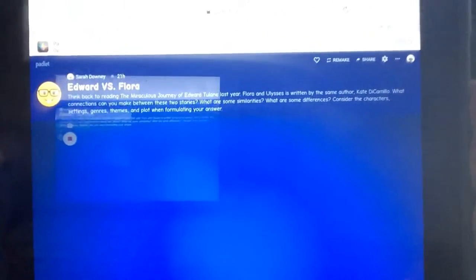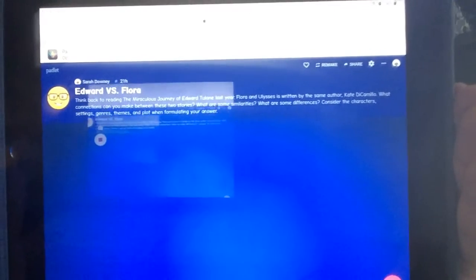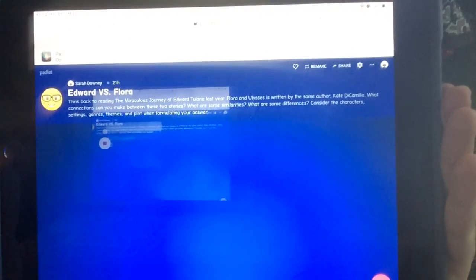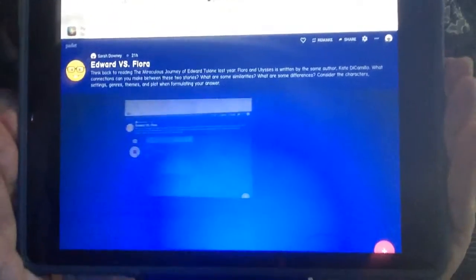Your second project utilizes a website called Padlet. You might have used that this year with Miss McCullough. If you haven't, it's super easy to use, but I'm going to show you what it looks like when you click the link I give you. You are going to be taken to a website that looks like this. Up at the top, it gives you your instructions on what you're supposed to write about. Make sure you read those carefully and that you answer all the questions that I ask you.